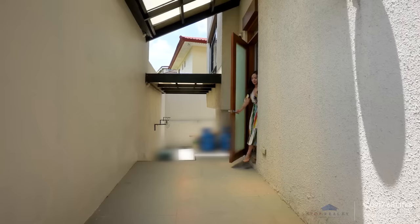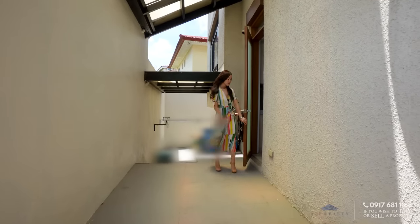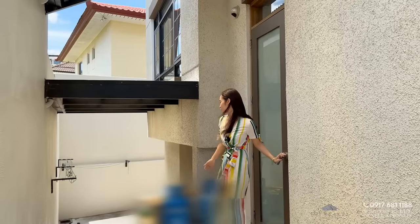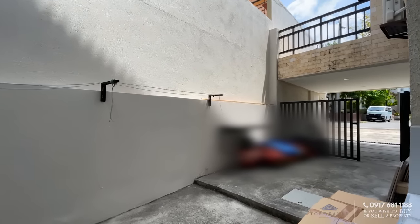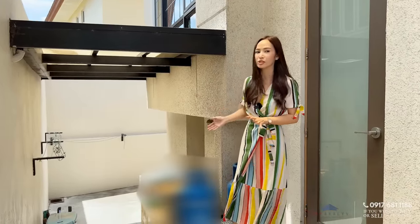So let's go. Okay, so from the kitchen, this actually leads us to the service area. So the service area can be accessed through the service quarters, which I've shown earlier. And this one leads to the garage. Okay, so this is perfect for your laundry, for prepping, or storage even.